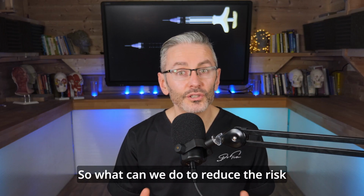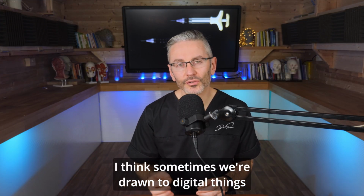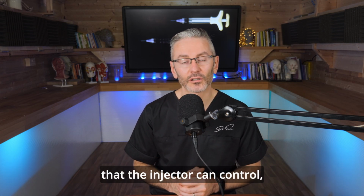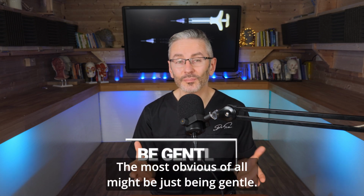So what can we do to reduce the risk with cannulas even further? I think sometimes we're drawn to digital things that we can measure. Is it either a cannula or a needle? But there are many analog factors that the injector can control, which I believe will affect risk. Most obvious of all might be just being gentle.